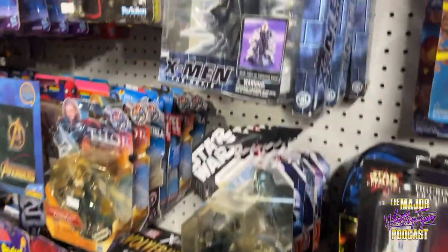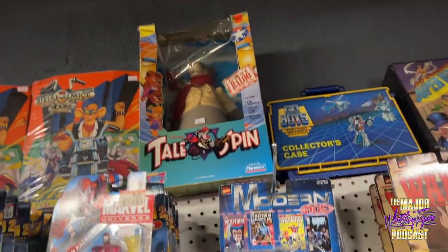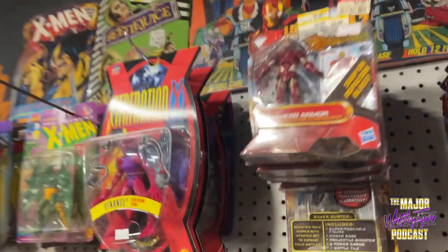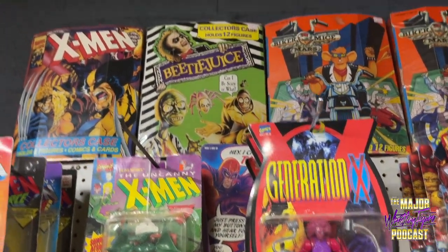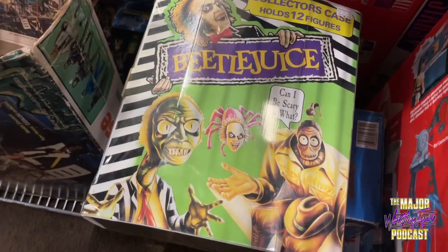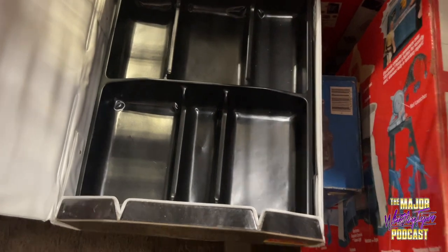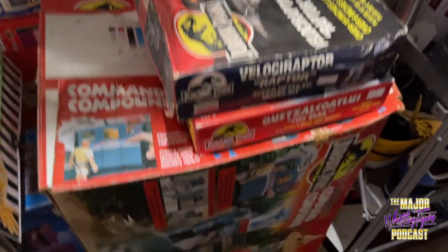Wow. Oh man, I'm so tempted to start this X-Men clip. Hold on one sec. This Tailspin, this Beetlejuice. Oh man, I think I'm gonna leave with that. The collector case. Oh boy. All right, so this Beetlejuice case, I need it. I was checking if it has the inserts. It does. Gonna get that.